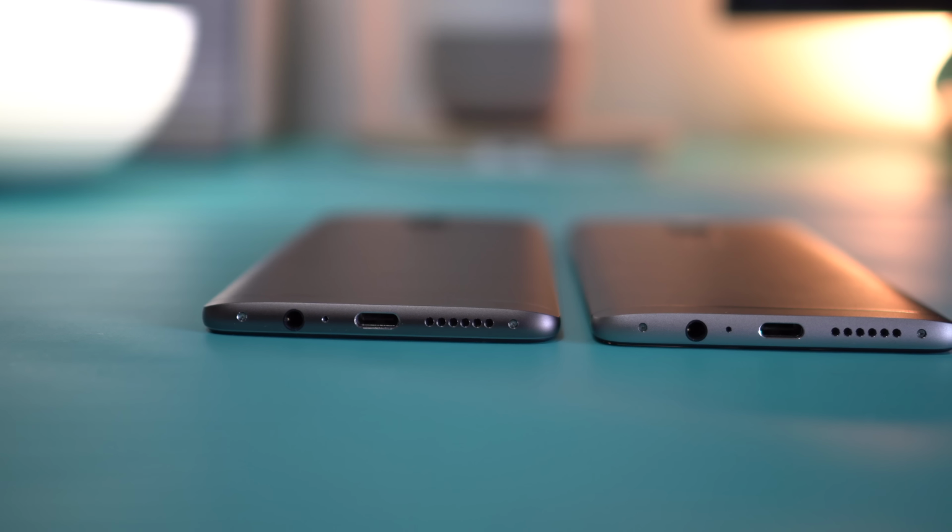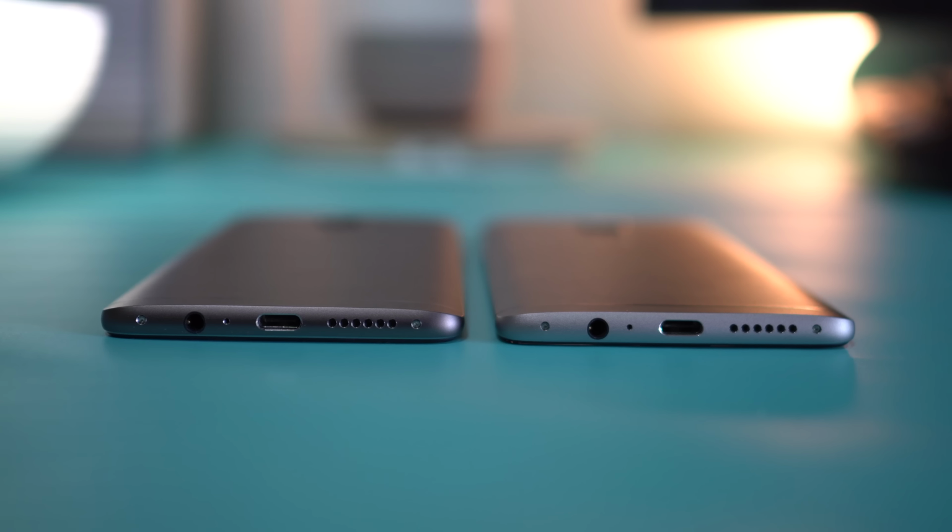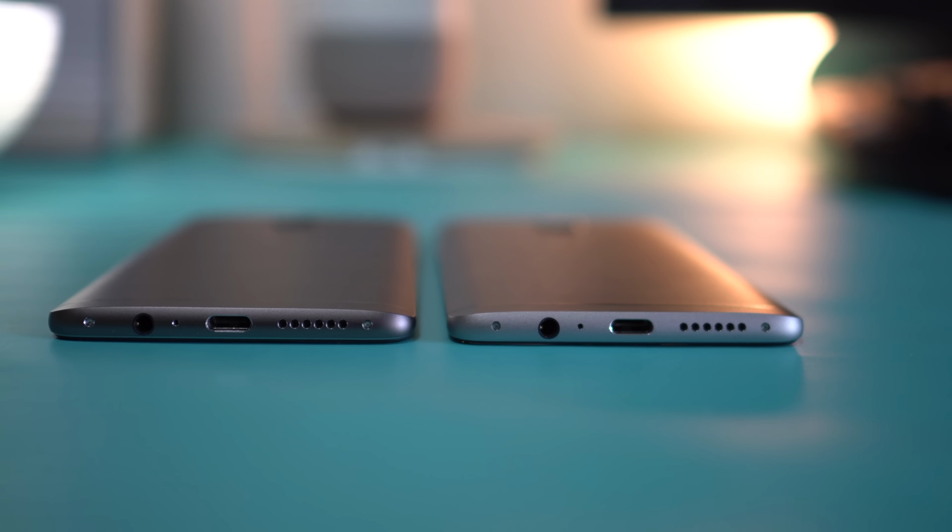Not that I'm trying to cut this review short by any means, but if you haven't read our OnePlus 3 review already, you should probably go do that because these are almost identical phones outside of the upgrades in battery, processor, front camera, and then a shiny new color. Now that's all a really good thing.